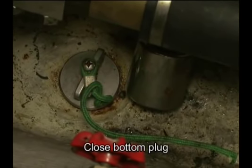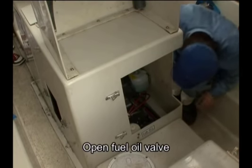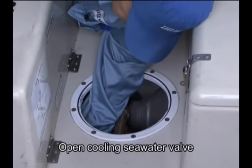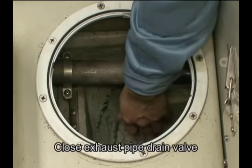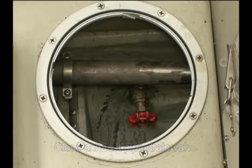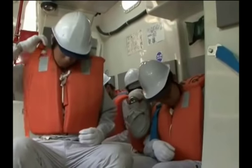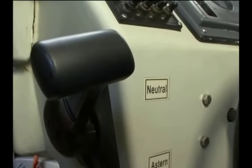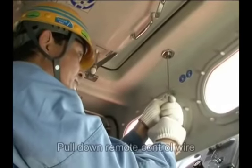Once inside the lifeboat, immediately fit the bottom plug. Open the fuel valve and the cooling seawater valve. And close the drain valve on the exhaust pipe. Then confirm that all crew on board have fastened their seatbelts. The operator starts the engine and pulls down on the remote control wire to swing out the lifeboat.